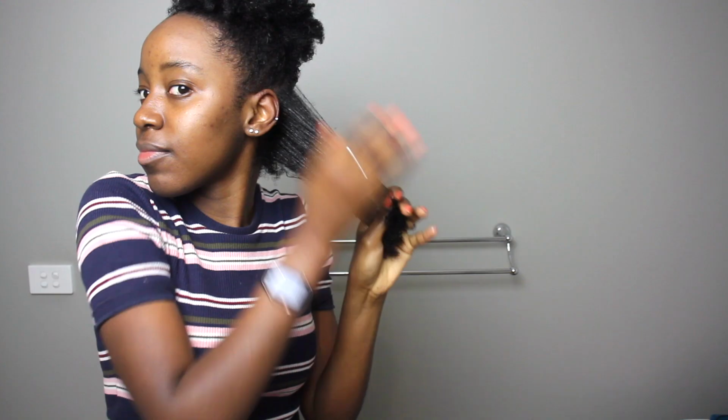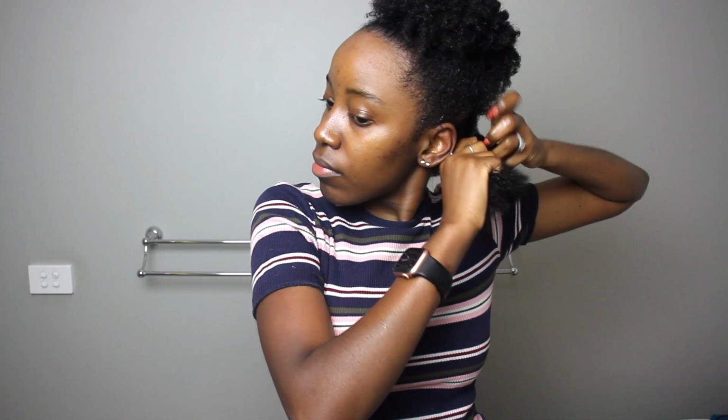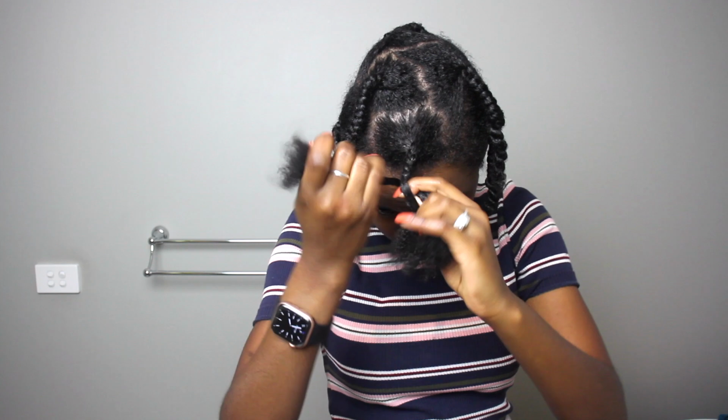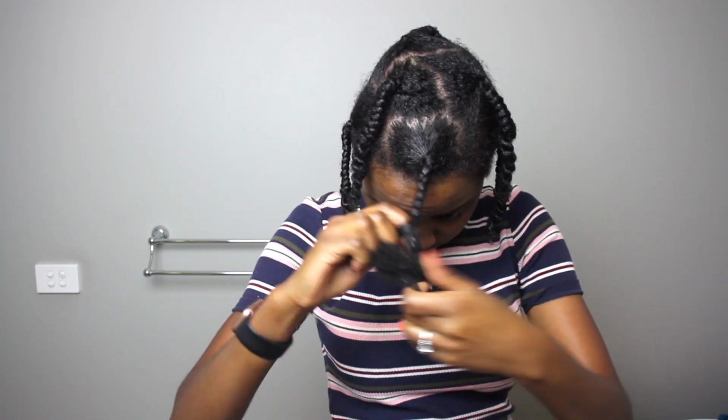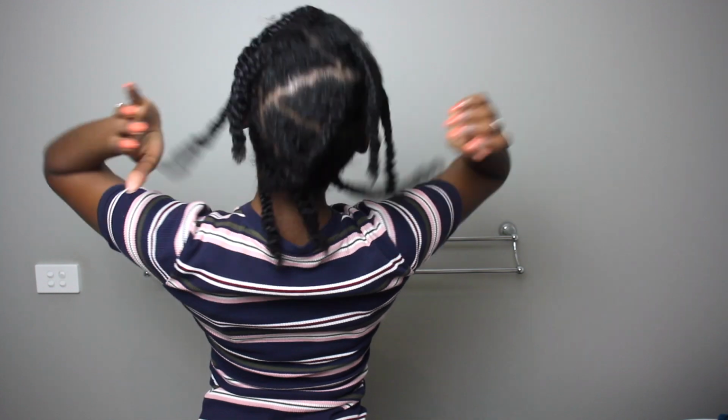And the oil is very watery. It's a little bit waterier than jojoba oil, to be honest. I wasn't sure how I was feeling about it, but I just continued on with the rest of my hair and decided I'll make my decision the next night. So this is what my hair ends up looking like once it's done. I did sleep with it overnight, and then we'll see what the results look like tomorrow.